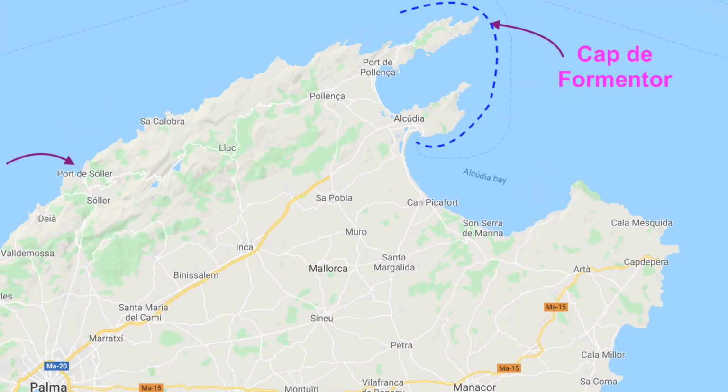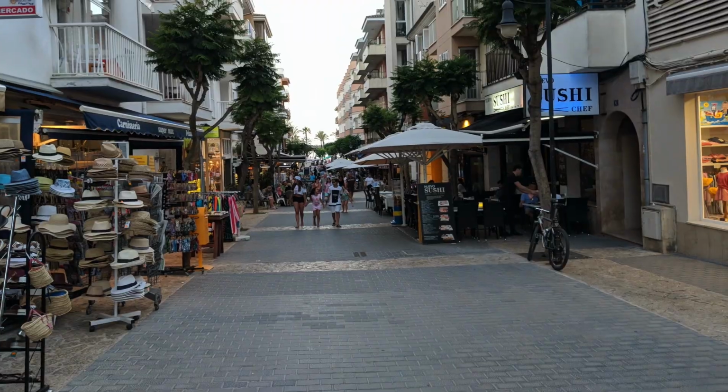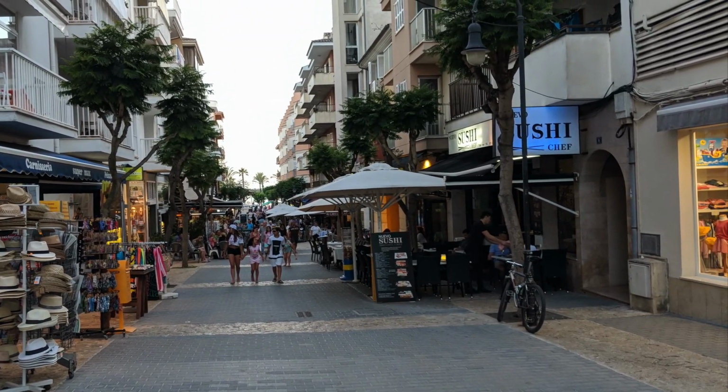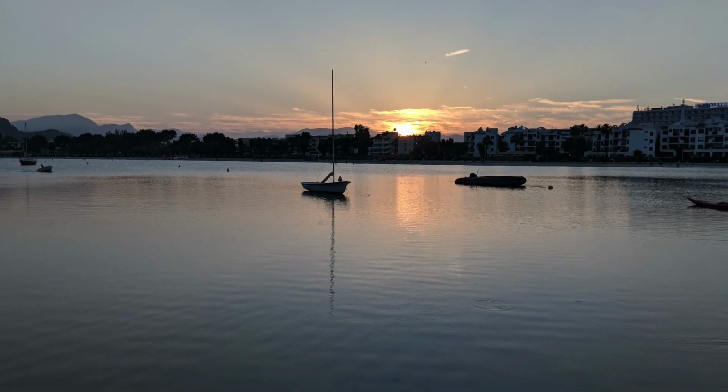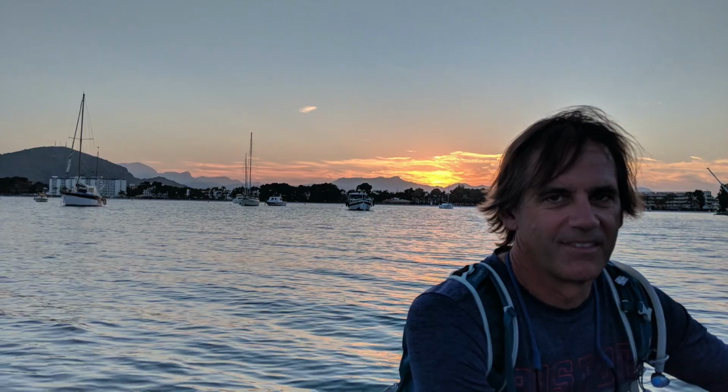With our adult kids, we stayed off the town of Alcudia. While this was a fine place to spend the night, it couldn't hold a candle to the isolated coves of the north coast with their steep mountainous shores, or the calas of the southeastern coast, which are best described visually. So keep watching.